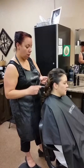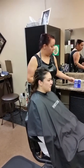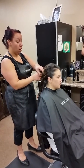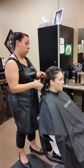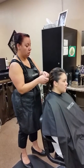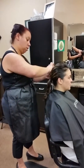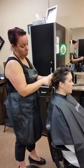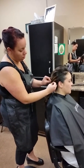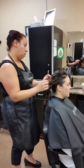I'm going to use hairpins to temporarily place the hair where I want it. I'm using hairpins instead of bobby pins because I want to be able to move the shape if I choose to, without running the risk of pulling everything out. Now we're going to go back this way. I think I'm going to end it right over here. So that can kind of go into that.